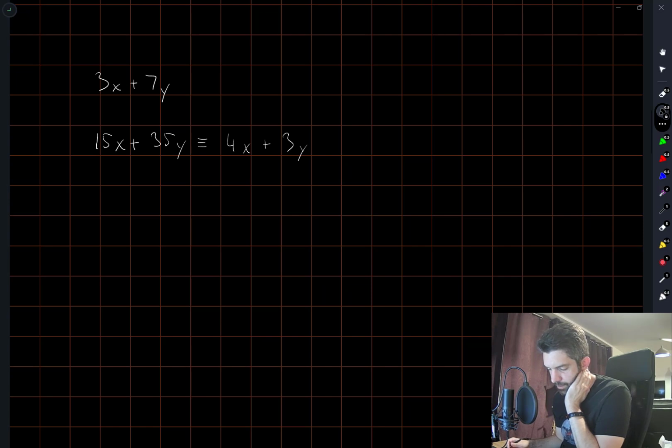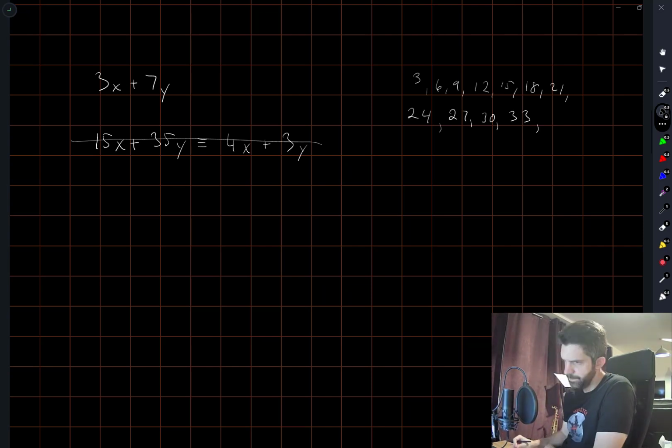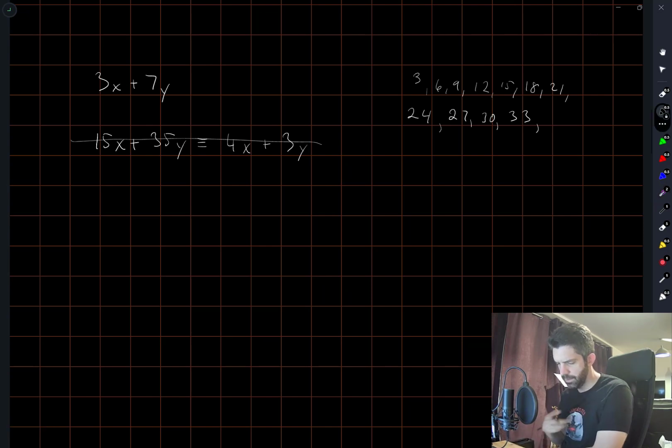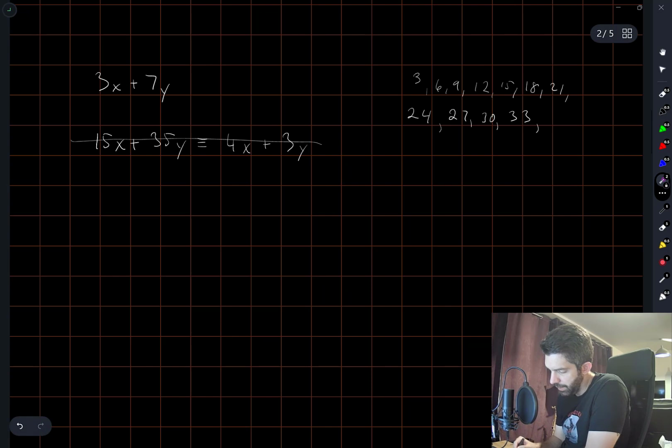So what if I keep going? Higher multiple than 5. I've gone through all 11 and yeah, that doesn't work. Interesting. Well, what happens if I try and make it equal to 9? Which of these numbers mod 11 is equal to 9? Just 21, right?